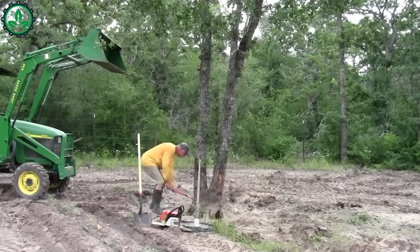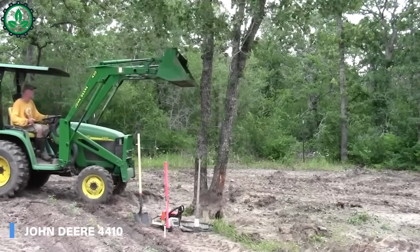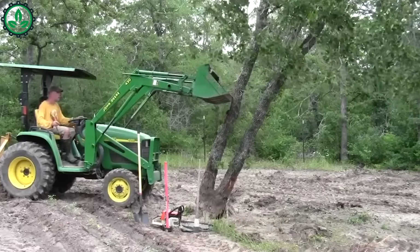Check that out. He's wrangling an oak tree with a vintage John Deere 4x9 packing just 35 horsepower. Talk about old school muscle getting the job done.